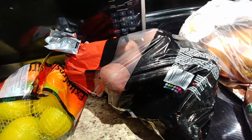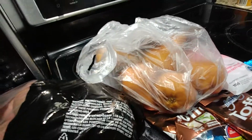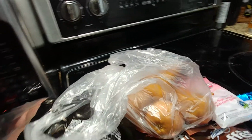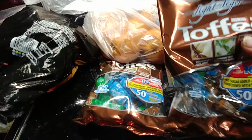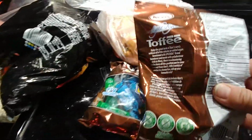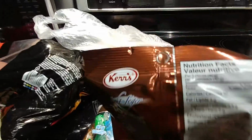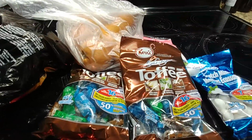And red potatoes and some, I know you can't see them, but I love these pears, the Bosc pears. They're my favorite. They're so sweet and juicy. If you have a sweet tooth like me, I bought these. They're the Kurz toffees. Now, even if I have 1 or 2, I never eat 5 pieces, but for 5 pieces, they're 80 calories. I haven't figured out the Smart Points, but they're really low.